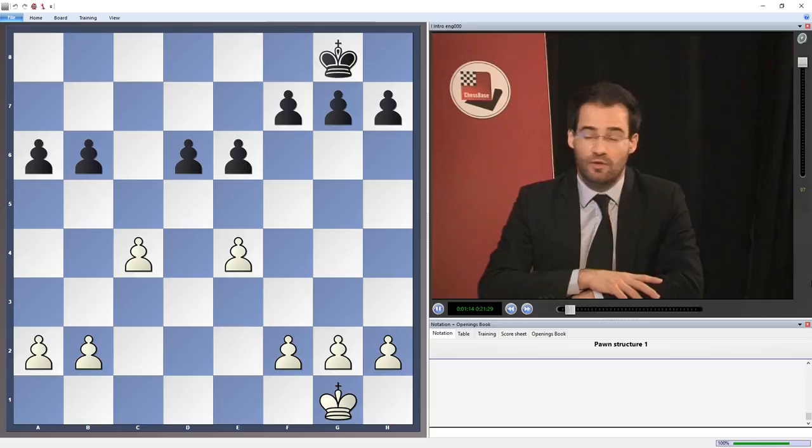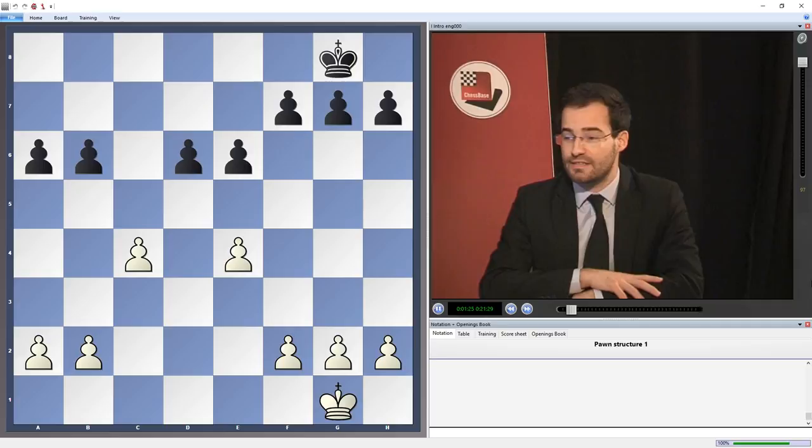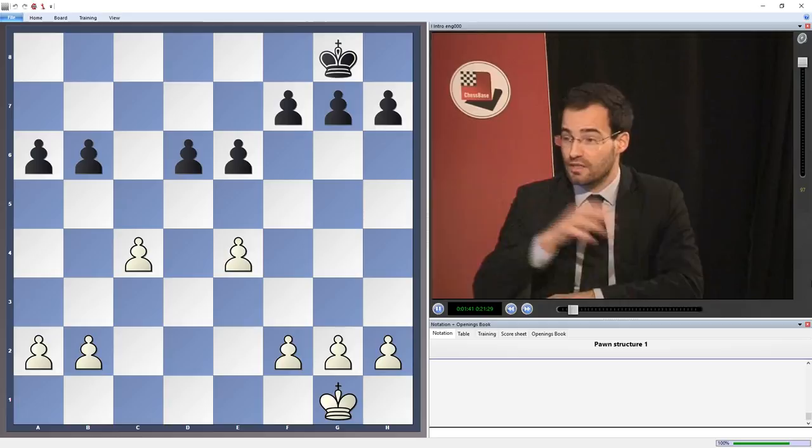I have represented Switzerland with the national team for almost 20 years, even more than 20 years now, and I've been playing on the first board in the last few years. Last year, in 2015, at the European Team Championship in Reykjavik, I managed to beat the world champion Magnus Carlsen using the Hedgehog against the English.